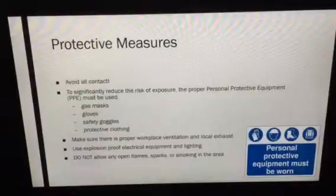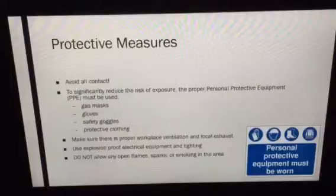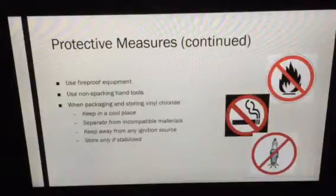Some of the protective measures one can take will, of course, be to avoid all contact, and all skin contact, and to significantly reduce the risk of exposure, one should use the proper personal protective equipment, such as gas masks, gloves, safety goggles, and protective clothing. You always want to make sure there's good ventilation and local exhaust throughout the workplace to get the air moving. You want to use explosion-proof electrical equipment and lighting. And you never want to allow any open flames, sparks, and of course no smoking in the area.